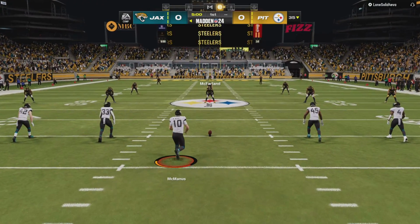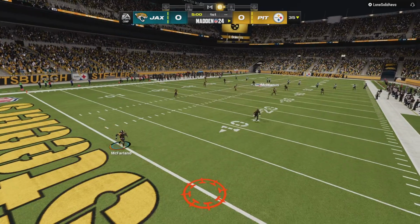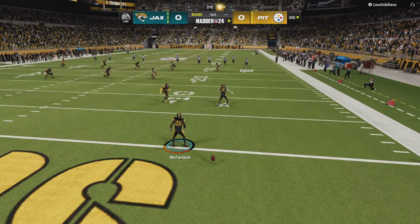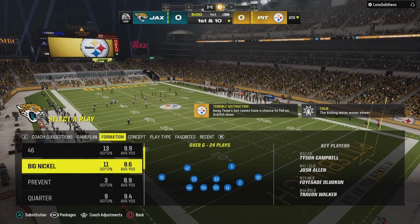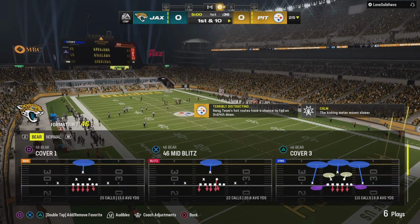Now the kicker, Brandon McManus, about ready to get us started. And we are underway from Pittsburgh. And that one will bounce out of the back of the end zone, so we will start here at the 25.